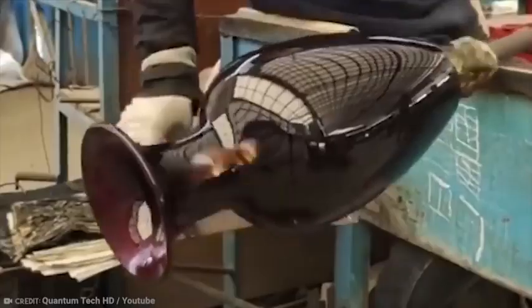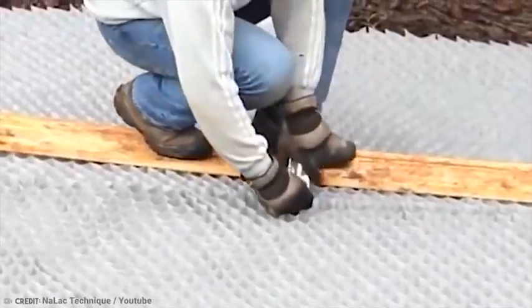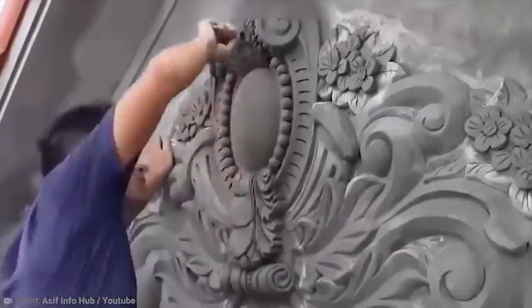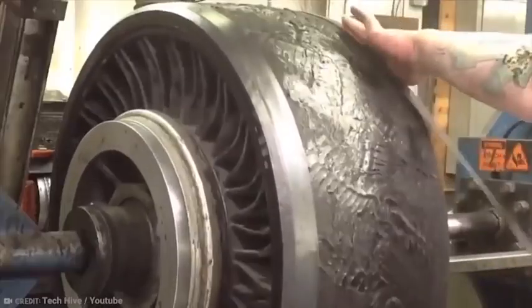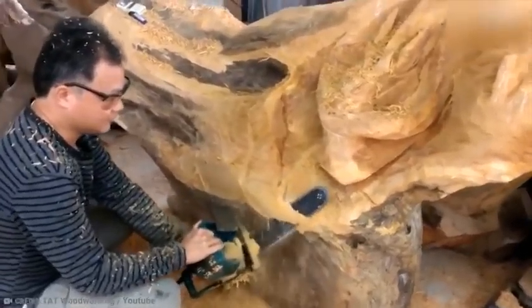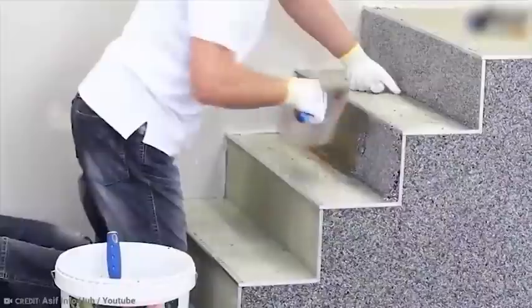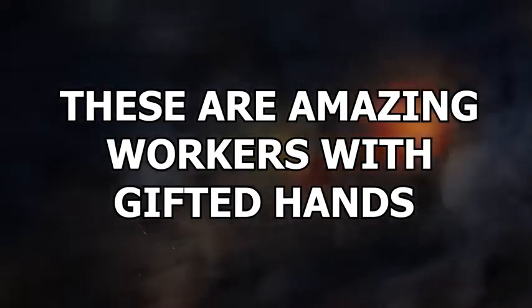Be it playing jazz piano, building a shelving unit out of wood, or sculpting a beautiful vase out of clay, there are all sorts of amazing things truly gifted people can achieve with their hands. And we're about to show you some of the best. These are amazing workers with gifted hands.